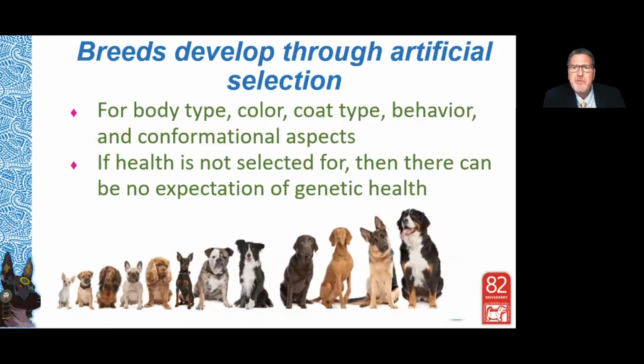Breeds develop through artificial selection. We select for body type, color, coat type, behavior, and conformational aspects. If health is not selected for, then there can be no expectation of genetic health in breeds. So if we are selecting, we need to purposefully select for health.